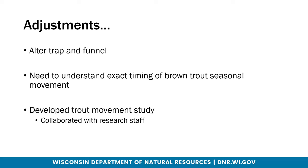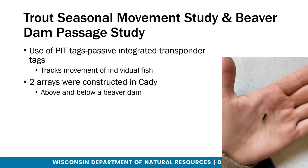And to do this, we collaborated with research staff. We used PIT tags, or passive integrated transponder tags, that allow us to track the movement of individual fish. The picture here, if you're not familiar, is basically the same thing as a microchip in a cat or dog. It has an individual number and you can link that back to the specific fish. To track fish, in addition to when we're out electrofishing and we encounter tagged fish, we have a scanner and we can scan the fish and get some movement data that way.